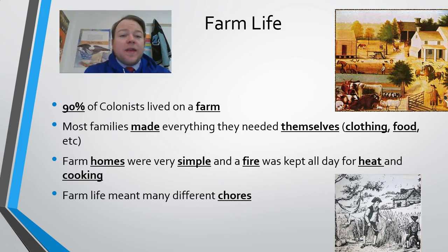You'd have a fire going all day. They were difficult to start because, again, we're not using lighter fluid, we're not using matches, that kind of stuff. It's going to be used for heat during the winter months, but it's also going to be used for cooking all year round. This is not the "I want to make something quick, let me put it in the microwave" type of thing. Farm life also meant many different chores, from milking the cows, mending fence posts, clearing land, butchering meat, collecting eggs, you name it. If you were living on a farm, you were getting that done.